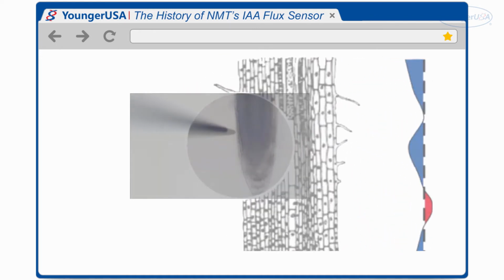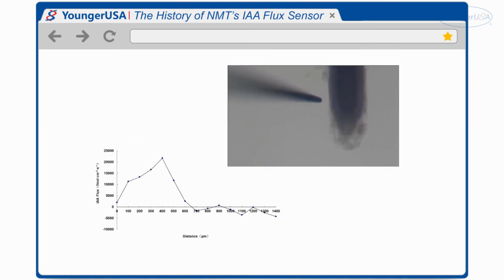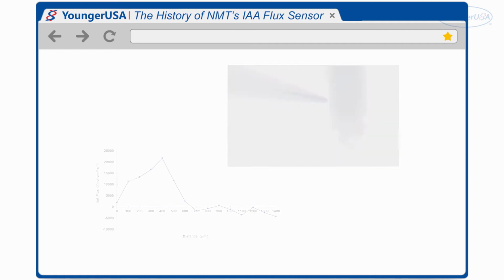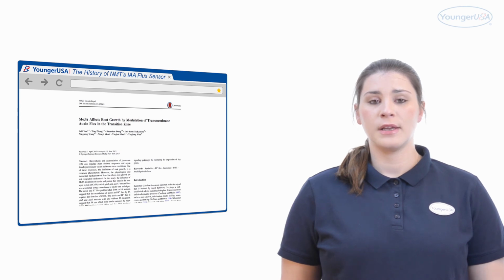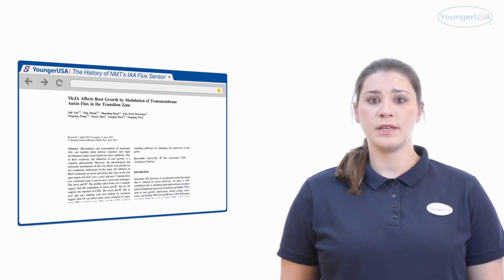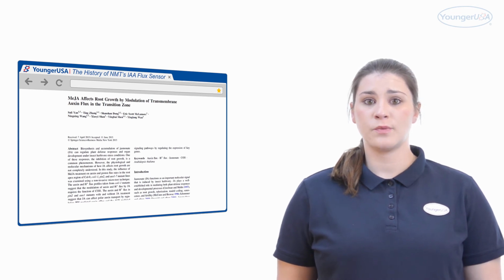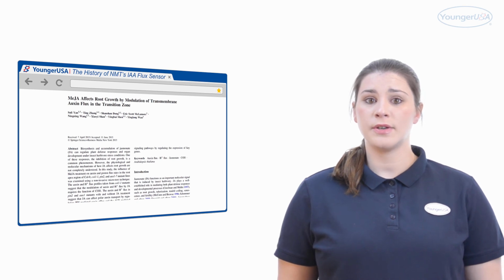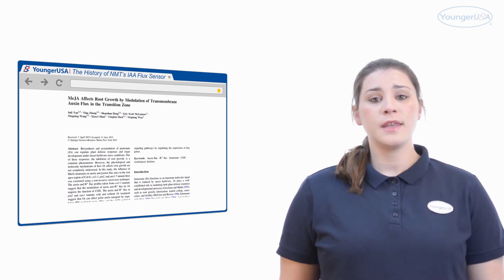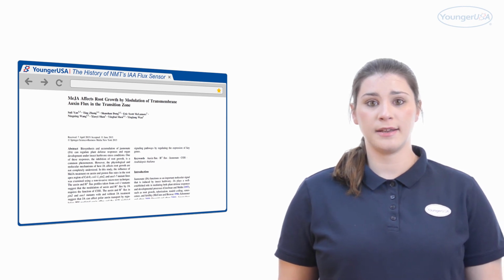With the use of this commercialized flux sensor, research in plant hormones has been more prominent than ever, and scientific breakthroughs occur every day. One notable breakthrough was illustrated in the Journal of Plant Growth Regulation. In 2015, Suli Yan, Ting Zhang, and others found that methyl jasmonate affects root growth by modulation of transmembrane auxin flux in the transition zone. The understanding of how IAA affects plants is only just beginning.